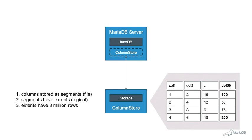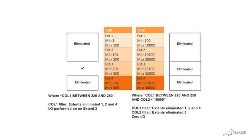The reason for this, one little thing that can help with performance, is that by having those logical groupings we refer to as extents, we track the minimum value and the maximum value within each extent. So if you look on the left side here, if we were to do this query on column 1, and it's looking for values between 220 and 250, we can very quickly look at the extent metadata and identify, do any of these extents actually have a value that falls within that range? And we determine that, hey, extents 1, 2, and 4, based on their min-max values, can't possibly have what we're looking for, so we'll check extent 3. And that's another way we can reduce disk I/O even further.